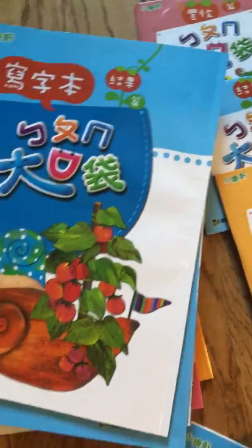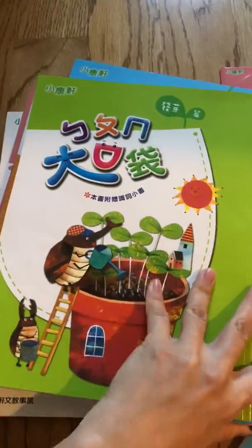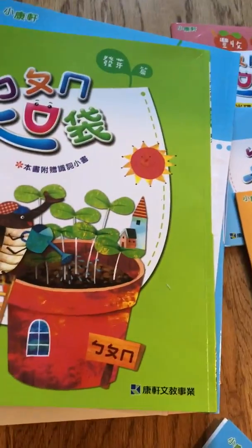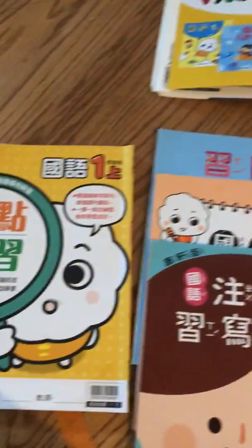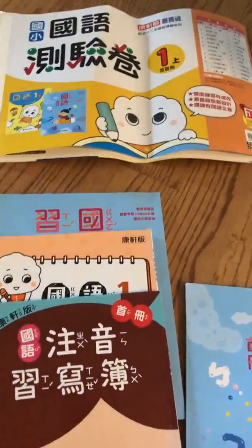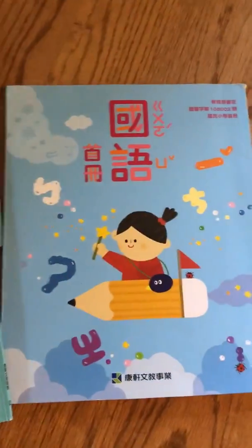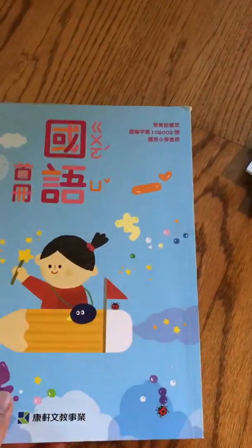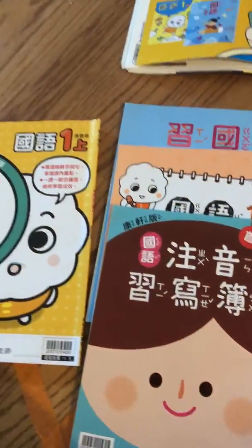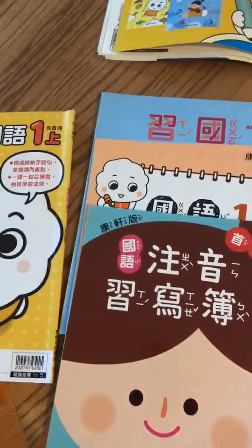But then I realized she can't really type, or look up things in the dictionary. So I decided to teach her the formal curriculum that they teach in Taiwan. So this is how we start with this book. And I recommend buying this each term. So this was from this year.